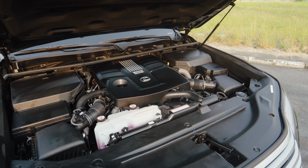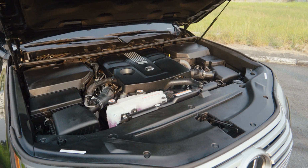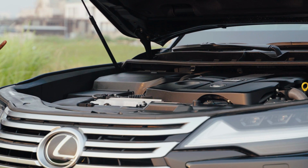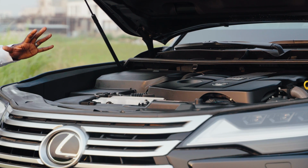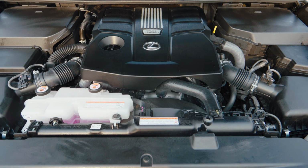Lovely sealed engine. We have our Lexus emblem, the twin turbo inscription on the frontage of the engine. This is exactly what you would expect from a performance SUV. A very powerful looking engine and just lots of black finishing in and around the frontage of this vehicle.